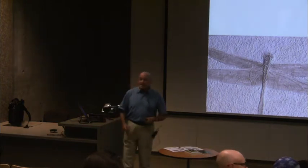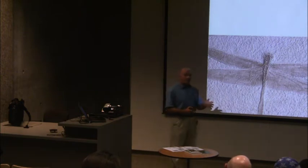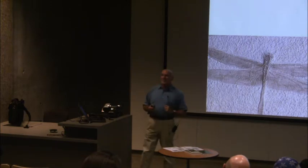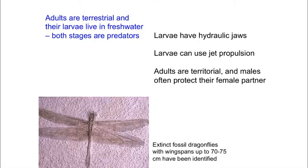Okay, so I'm going to tell you 3 stories. The first one is that the larvae have hydraulic jaws. So the jaws are actually operated with a hydraulic force that's not just muscles. And it's pretty amazing how they use that. And that's their main weapon for catching prey.